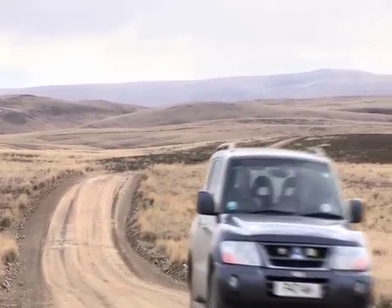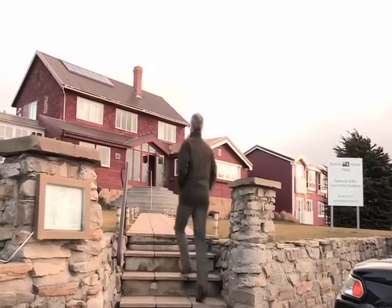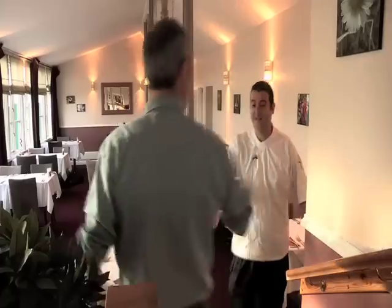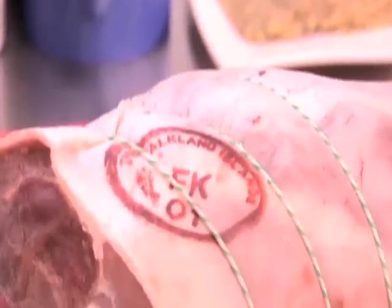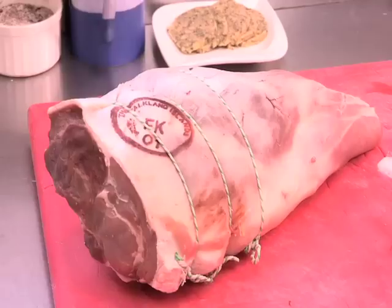Islanders know this meat very well, so I'd like to see if I can do something a little different with it. I've come to meet Matt Clark, the chef at the Malvina House Hotel, to get the inside line on this special lamb. Falklands lamb's wonderful. I find it much tastier than the English lamb, the Welsh lamb even, dare I say it. It's all reared here on the local tussock grass.